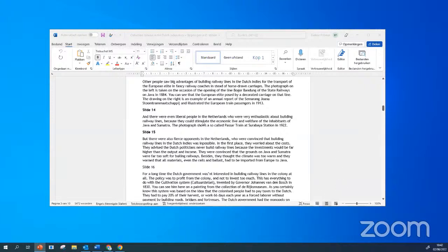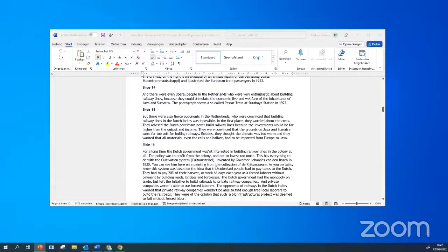For a long time, the Dutch government wasn't interested in building railway lines in the colony at all. The policy was to profit from the colony, not to invest too much. This has everything to do with the cultivation system, or cultuurstelsel, invented by Governor Johannes van den Bosch in 1830. You can see him here in a painting from the collection of the Rijksmuseum.